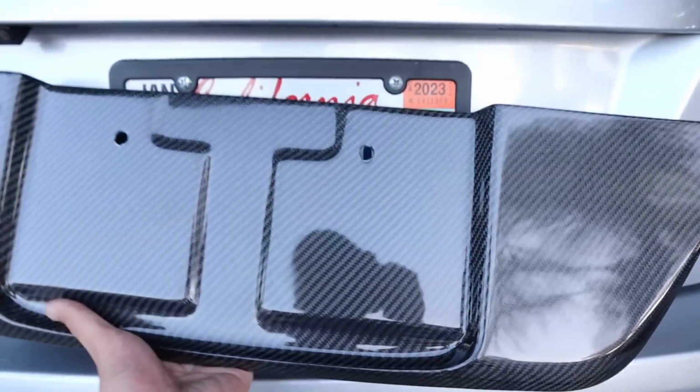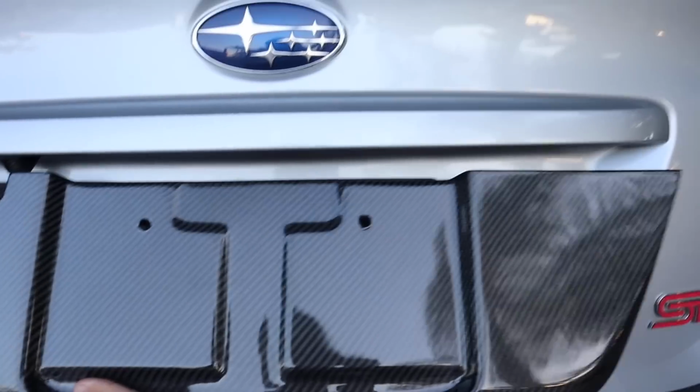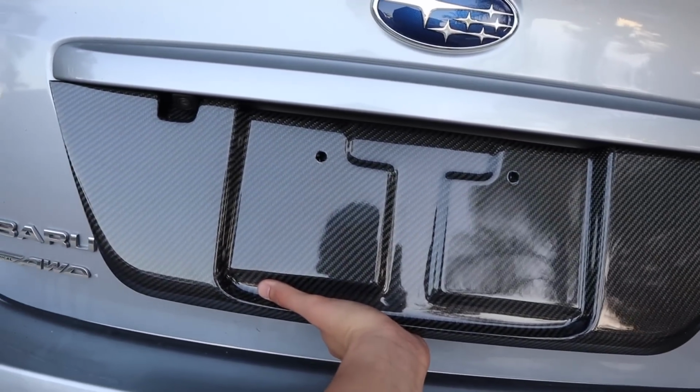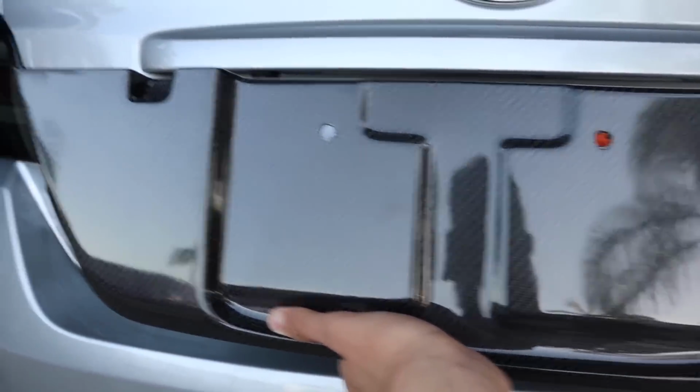Essentially, should go somewhere in this area, obviously under the license plate, but should look something like that. Actually definitely complements the taillights, which is pretty sick. Super simple, just some 3M tape on the back, put the plate over, and that's probably the easiest install ever.